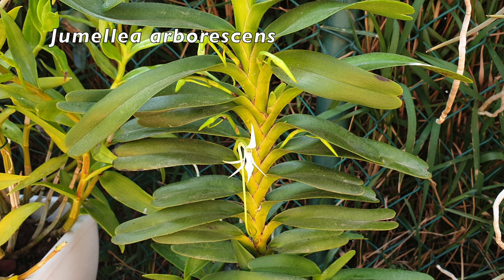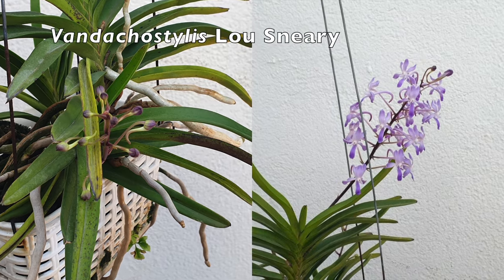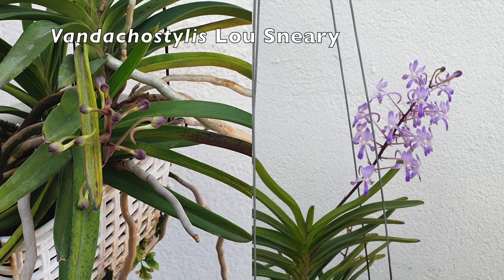Putting the brakes on before we go to the west side, because I've got something going on there that I want to show you as well. But before we do that, Jumellea arborescens has opened its first bloom, and there are so many more to come. So we will have a closer look at this orchid when more blooms appear. However, I have to document every bloom because these blooms don't last very long. So just a little time out here showing you the first bloom, because that might be gone when the next ones open.